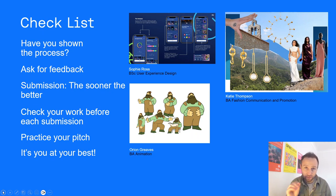Generally, if you hit the 31st of January deadline, that will unlock a lot of the rest of the process of applying to university. So it can just put your mind at ease to get your application in sooner rather than later.